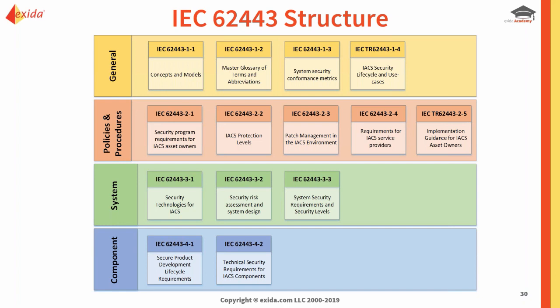And each one of these sections relates to a different type of person. And so that's what I'll tell you is, as we go to different paths, I'll say, okay, well, if you're this type of person, these are the pieces of the standard that you'll be using to get certified to. And that's the idea of this slide here.